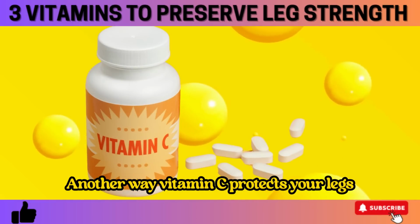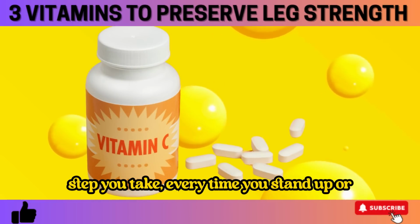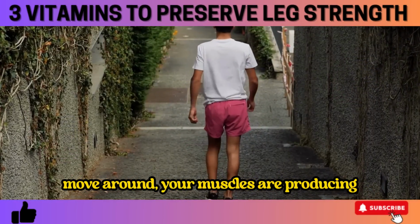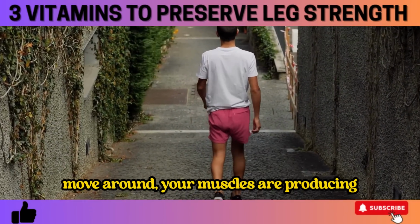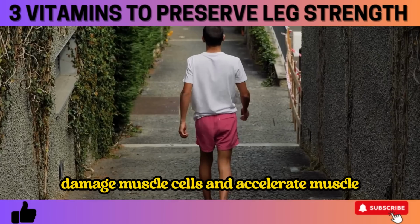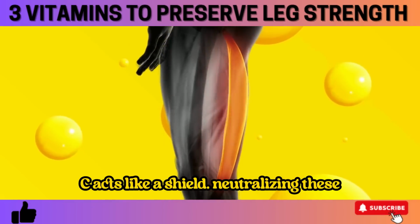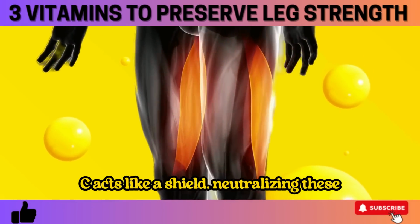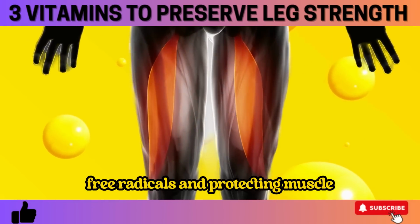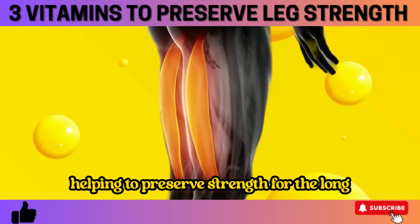Another way vitamin C protects your legs is through its antioxidant power. Every step you take, every time you stand up or move around, your muscles are producing free radicals, harmful molecules that can damage muscle cells and accelerate muscle aging if they're not neutralized. Vitamin C acts like a shield, neutralizing these free radicals and protecting muscle tissue from excessive wear and tear, helping to preserve strength for the long haul.